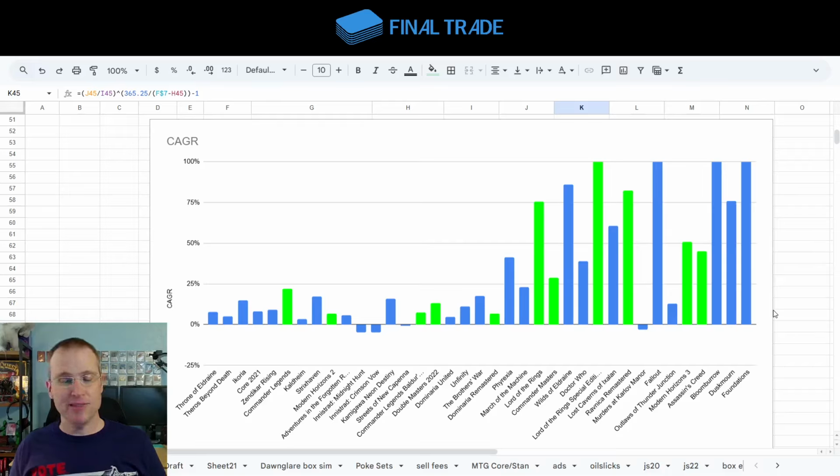And this doesn't even have things like Tarkir already up over $300, even though it released in March. It doesn't have Final Fantasy. My goodness, what would that number even calculate out to? It doesn't have what's coming later. Spider-Man, already $700 on pre-orders. Avatar's probably going to be big when it gets here later this year, and there's still disagreement between me and everyone else over Edge of Eternities. I think it'll be fine, but I don't know that it can hold the price that it's at right now. But is it going to be a giant stinker? Odds are no. Here we are.